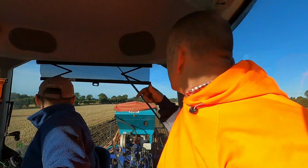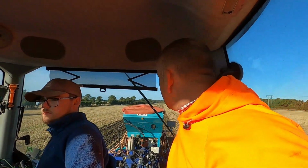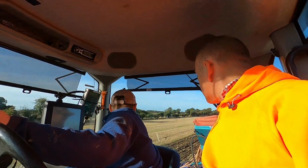But what we're going to do, we're going to drill a big block with the toolbar, and then I'm bringing his class later on. We're going to swap tractors, and we're going to drill the rest direct drilling, because where we were deep and stirring it up a lot, the worm count was unbelievable. It was like a worm farm. So what we've done this last couple of years looks like it's working.